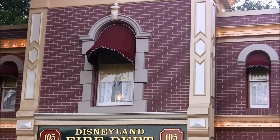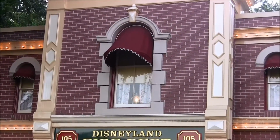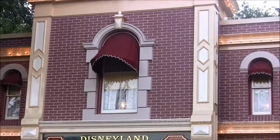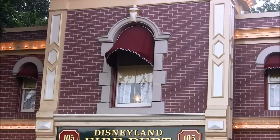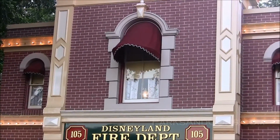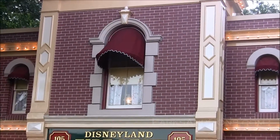It is only accessible for special occasions, particularly the Walk in Walt's Footsteps tour, which if you're watching this and you've not done any tours, I highly suggest checking those out. There's a number of them. Many of them are pretty cost effective too. They might seem pretty pricey at first, but if you really break down what you get out of them, it's an extremely unique experience.